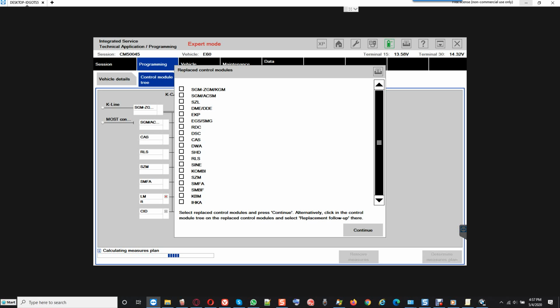And that is why it tells us in NCS Expert that the function can't be performed when we're trying to do it. Because it uses that module as a backup module to write the new vehicle order to a new CAS unit, should you choose to replace the CAS on the car. So that's the reason why they say you can't edit it. Okay, I see.